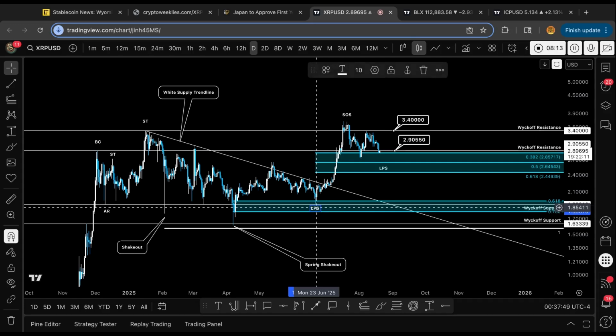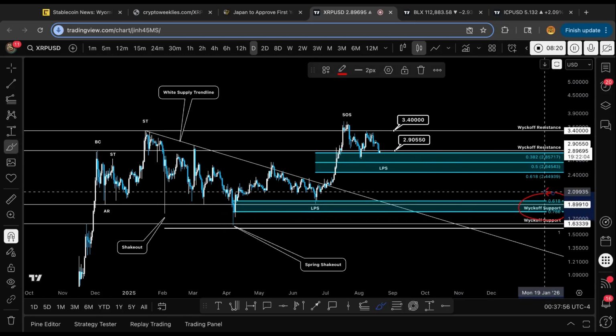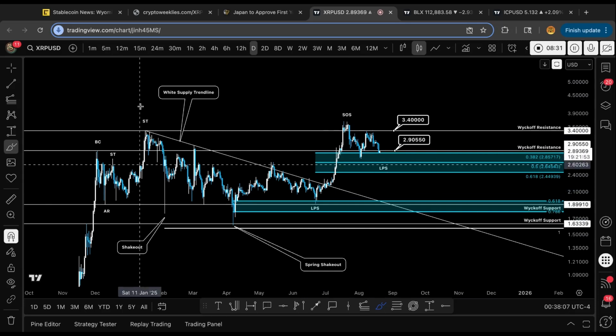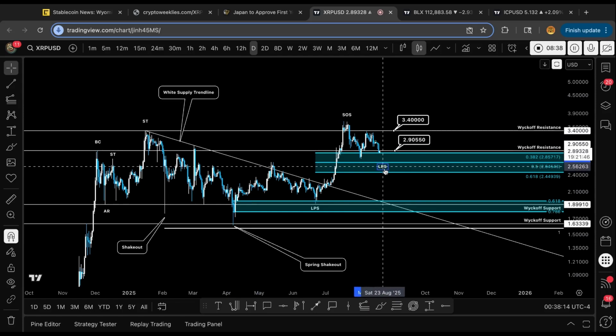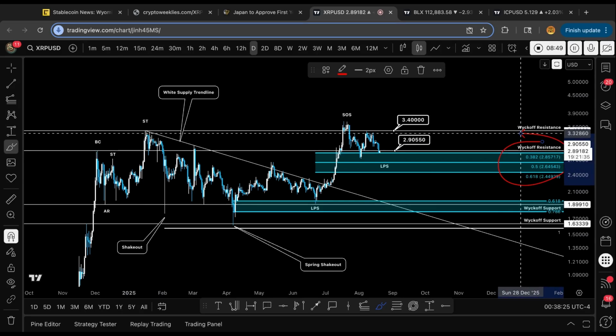XRP bottomed inside our blue Fibonacci retracement support area between the 0.618 and 0.786 Fibonacci retracement levels. If you remember from previous videos, those same blue Fibonacci retracement levels also marked the bottom for both LPSs for the Chainlink chart. The current blue Fibonacci retracement support area for this second LPS spanned between the 0.382 Fibonacci retracement and the 0.618 Fibonacci retracement at $2.44 to $2.85. We can also take a 3-point trend-based fib extension to determine the termination point of this correction.